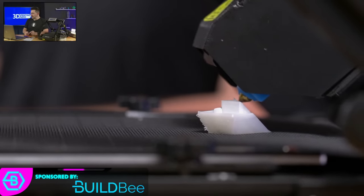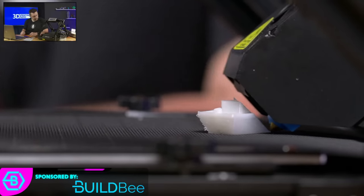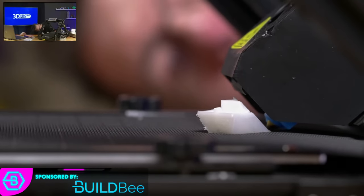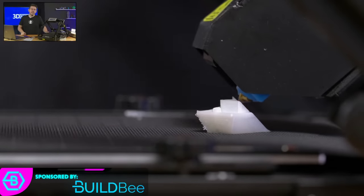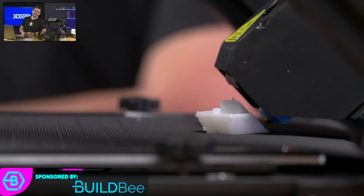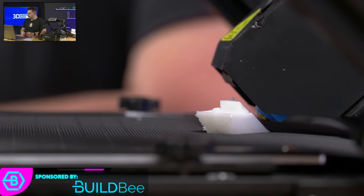John Stern: just take the sock off. The sock is not hitting the build plate. The belt. Ugh. It's not the sock. It is the nozzle itself.